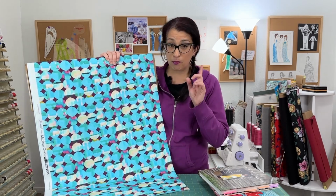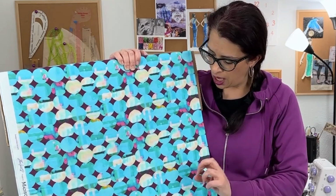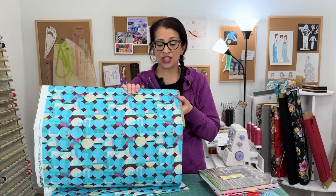And because you might not be able to tell in the video, the background of the fabric is plum, and then it's got these gorgeous turquoise circles with accents of pink and green and a little bit of yellow. And I just think that's going to be really pretty to make up. It's knee length, so it's a good length to wear over leggings, or, once it gets a little bit warmer, I could wear it just as a straight dress.